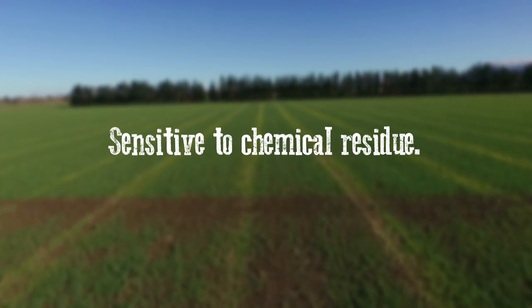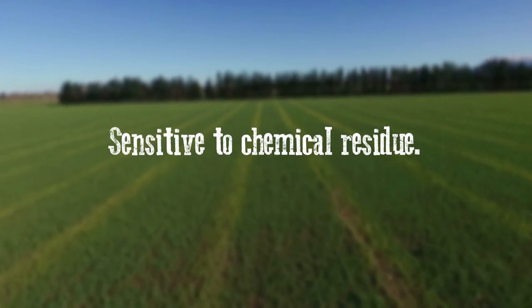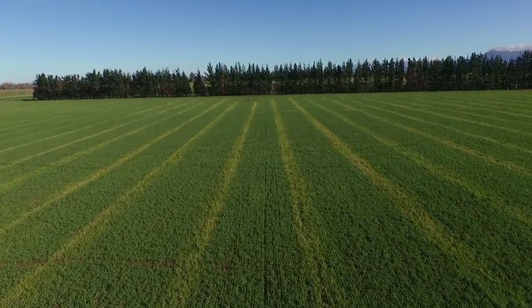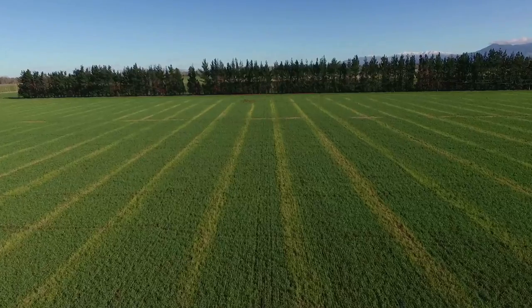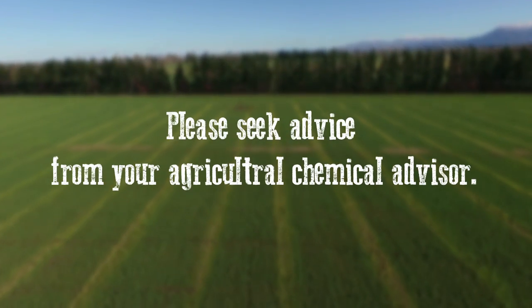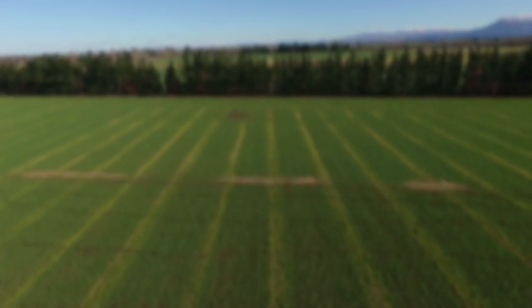Fodder beet is sensitive to the effects of residue in the soil from many commonly used agricultural chemicals. The paddock spray history over the last 12 to 15 months needs to be considered. If you aren't sure, you should seek the right advice from your agricultural chemical advisor.